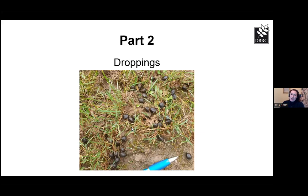Roe and fallow deer will have quite similar droppings. The fallow deer, I think, is ever so slightly larger. It's got a very definite point at one end. You can see on that one there.